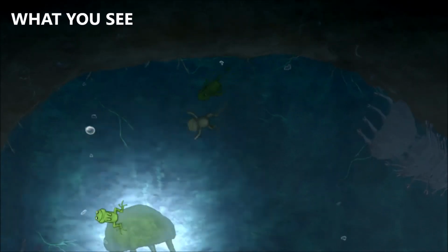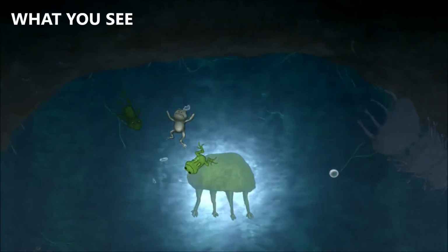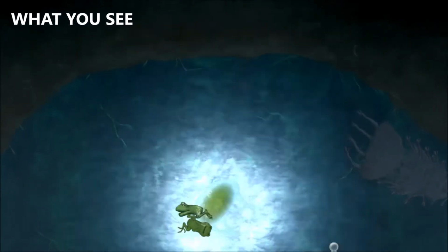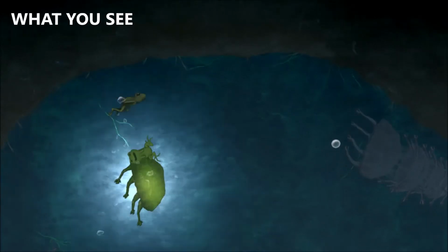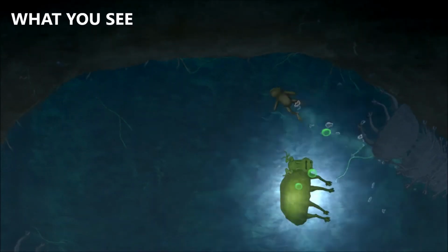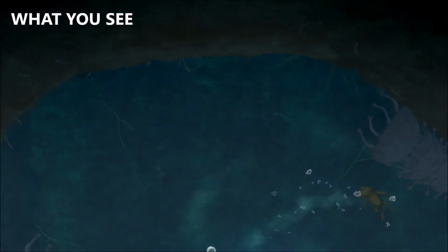And in this remaster, they did add some environmental and atmospheric lighting effects, which are really nice. They add to the creepy alien-like kind of atmosphere that they're going for, which I definitely enjoyed.